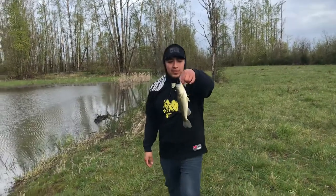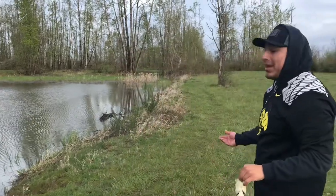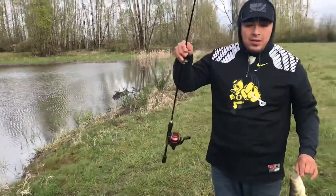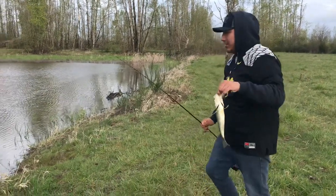Alright, guys, look. First largie of the year. Nice little half-pounder. I haven't been recording because we haven't had any luck. But first, just tying up this Texas rig right here, just on white. Second cast. It's a nice fish. It's got the release on it.